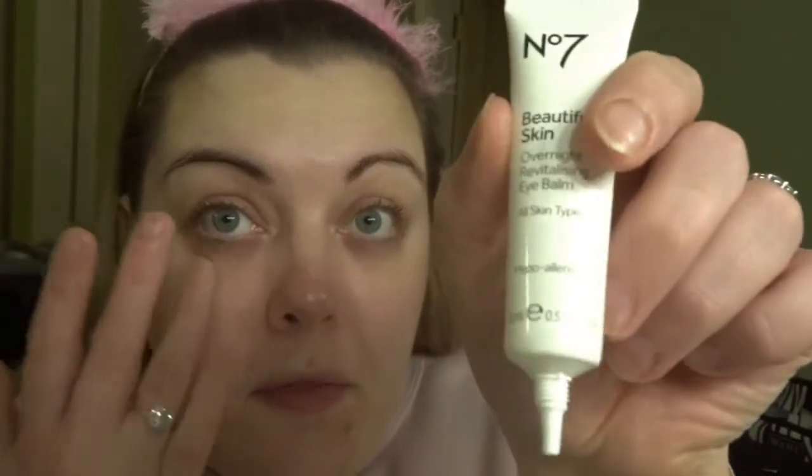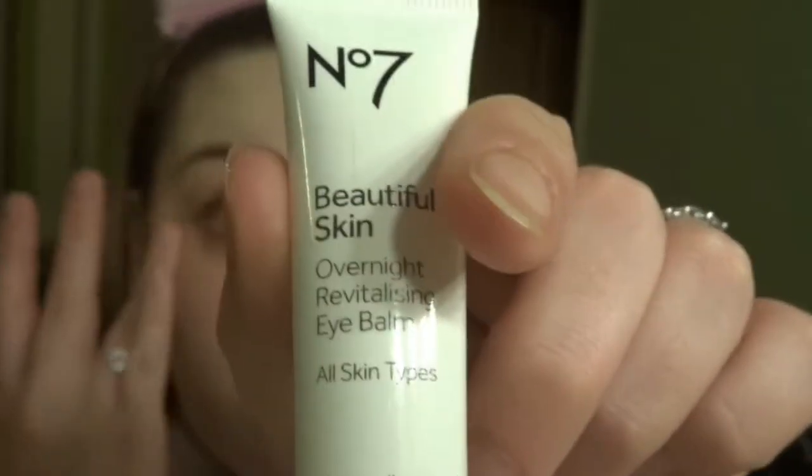Okay, so next I'm going to go in with my number 7 Beautiful Skin Overnight Revitalizing Under Eye Balm. So just moisturise this. I said under eye balm, but it's not, it is just an all over eye balm. So I just moisturise it, use my little ring finger to blend all that in.